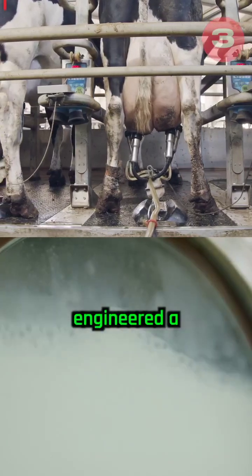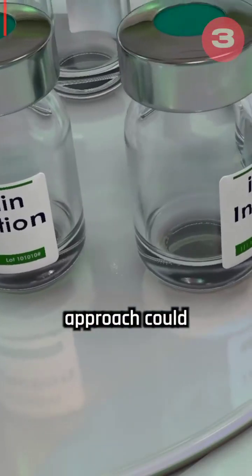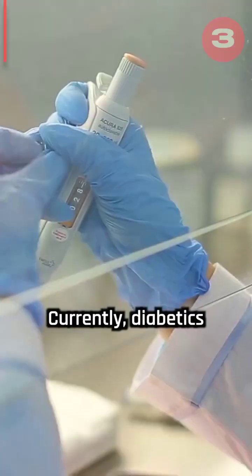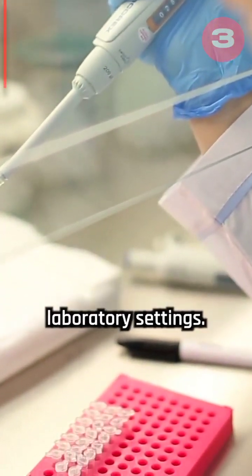Scientists genetically engineered a cow that can produce human insulin directly in its milk. This innovative approach could solve insulin shortages and high prices that plague many countries. Currently, diabetics rely on insulin synthesized in bacteria within complex laboratory settings.